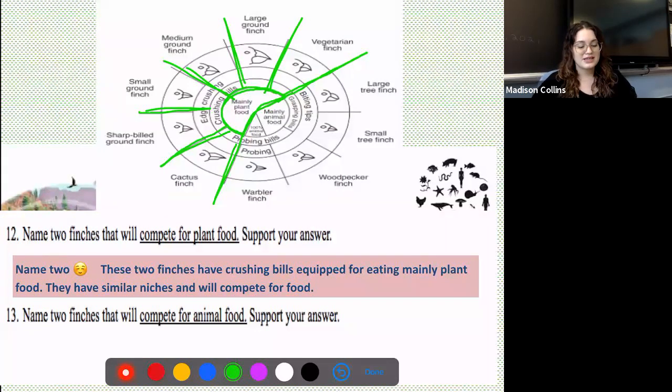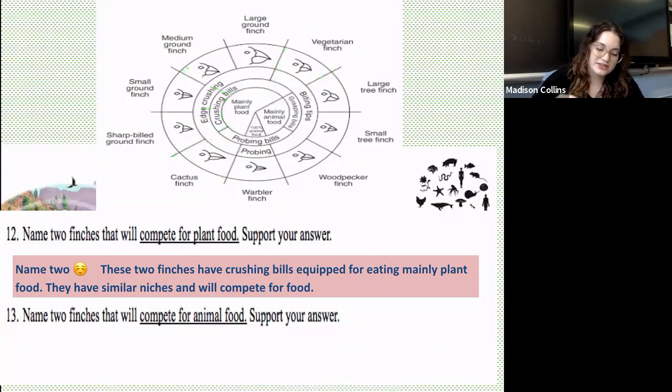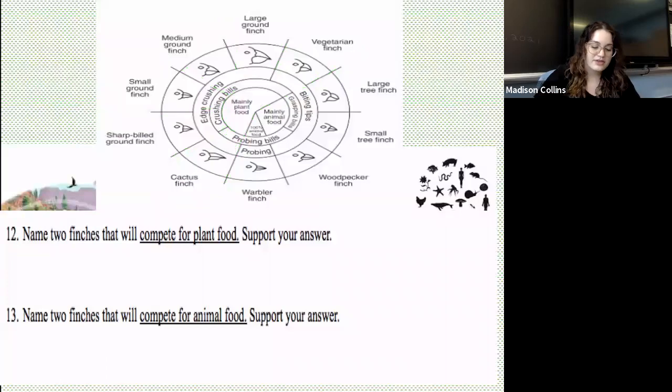Right. And number 13, name 2 finches that will compete for animal food and support your answer. So for this question, you're going to want to focus in on the section of the graph that deals with animal food. For this one, again, you had multiple options, and also my diagram's getting a little bit messy, so I'm going to get rid of that.